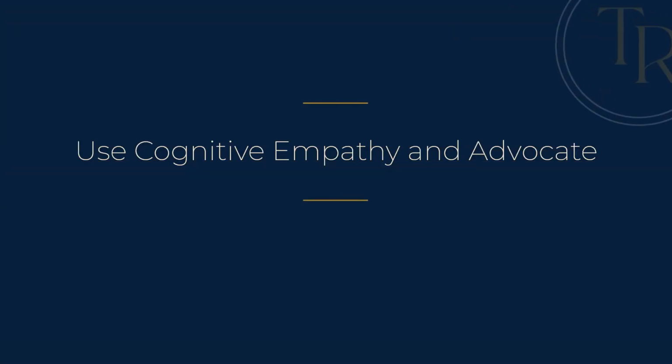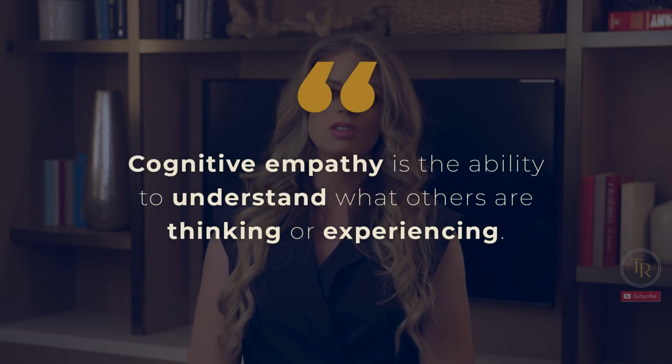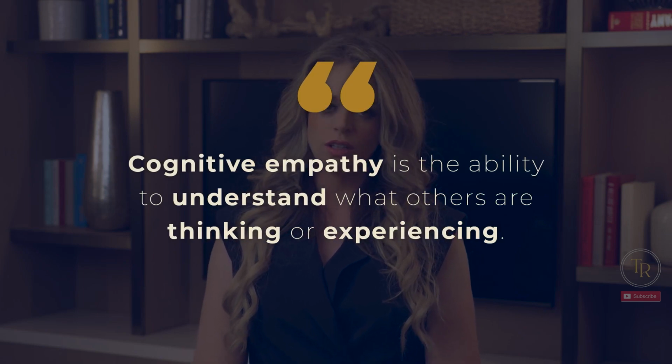Number 3, use cognitive empathy and advocate. While it's important to think critically like a medical SLP, it's just as important to not stay in our own heads. We need to also understand what our interprofessional colleagues and our patients are thinking. This is where cognitive empathy comes in. Cognitive empathy is the ability to understand what others are thinking or experiencing.